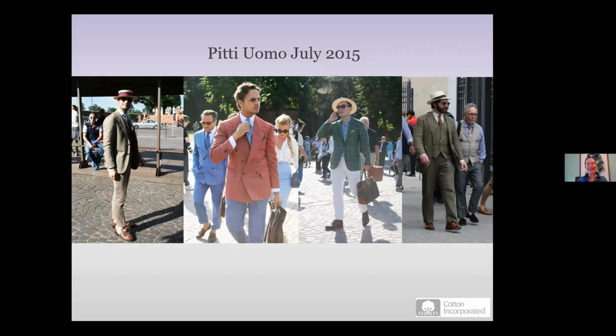So you can see from July 2015, the look was very dapper. It was very buttoned up. It was beautiful Italian fabrics and tailoring. One of my colleagues went there and took a lot of pictures of what people were wearing, so we could report on it and come back and see how it's going to influence cotton.